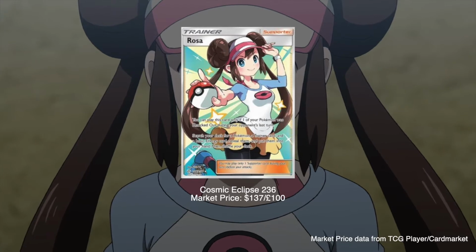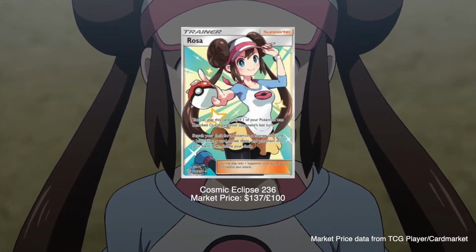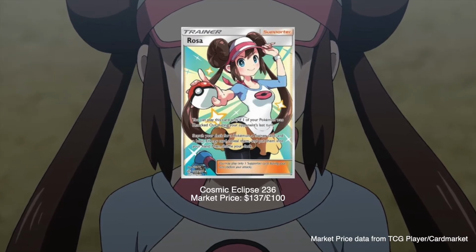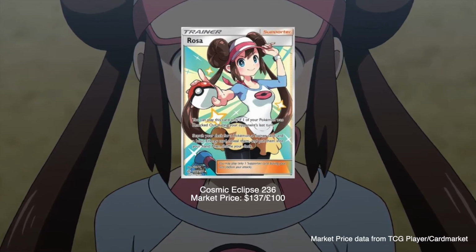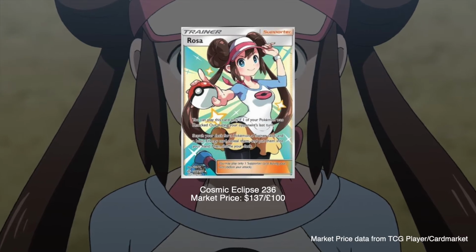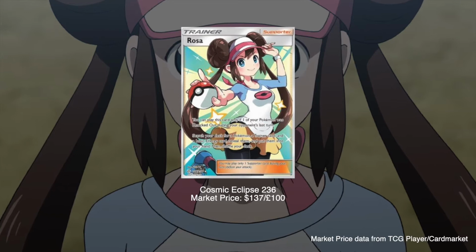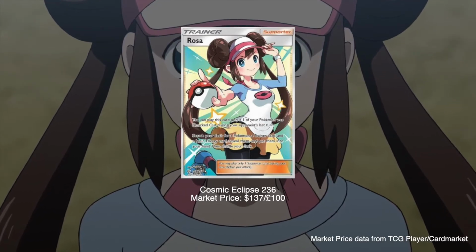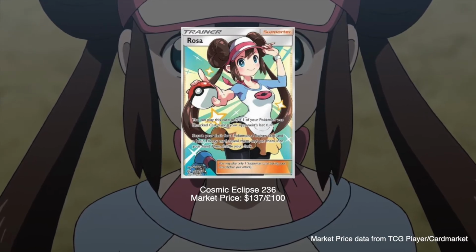And Rosa is another card much like Lily that I think will do well and is doing well, partially due to aesthetic reasons. But unlike Lily, Rosa never really had a role in the anime, but she was the main playable character in Pokemon Black 2 and White 2, and those games, if I recall correctly, were received pretty well by fans. I know I enjoyed them, and as a result, this could also be the reason why Rosa is so popular. The card is already past $100 despite being from a set that is relatively new.